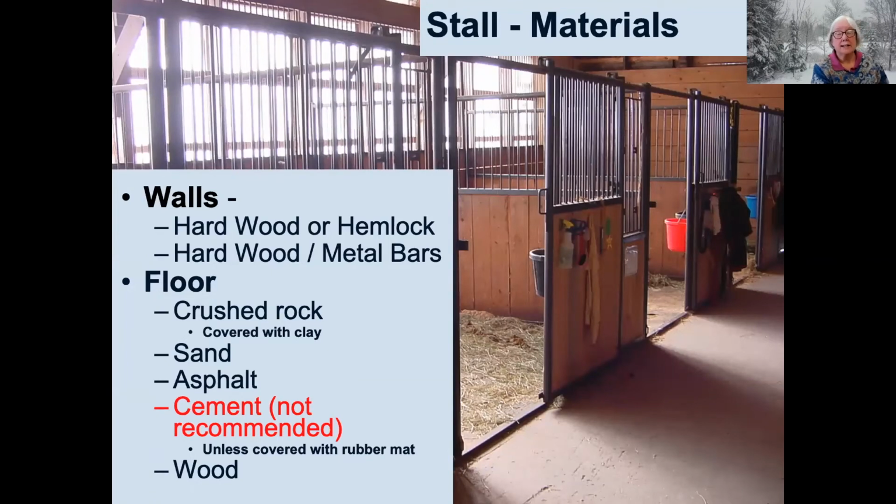Stall materials. The walls can be hardwood. Beth talked about hemlock. You can have wood with metal bars. We've all seen these types of stalls. The floors can be crushed stone or crushed rock covered with clay or sand. And then some people use asphalt or cement. Cement is not recommended unless you have rubber mats. If you go into old barns, a lot of them used wood, and the wood floors did have to be replaced occasionally.